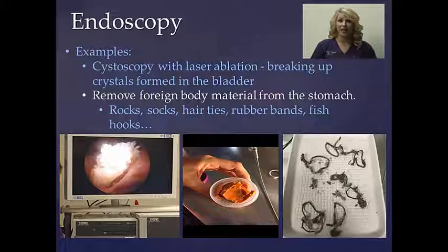Sometimes we're able to go in through the bladder, and we take the laser in there, and we help break down those crystals so that the animal can maybe start to pee a little bit better, things like that. And then also, we're going to remove foreign body material from the stomach with a different type of scope, and you can remove rocks, socks, hair ties.